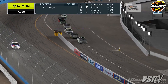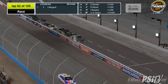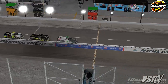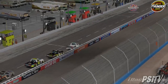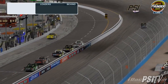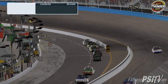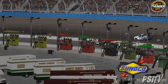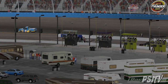I did actually just have an issue with something here. I'll try and reload the overlay. That was an interesting problem. Alrighty, so while I work on this, Brennan, can you bring up our stage number 1 winner, Jared Mogard? Actually, wait until he gets through the pit stop. That would be a good idea.